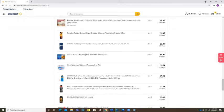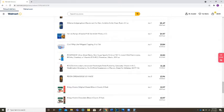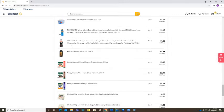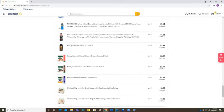Van de Kamp's breaded fish sandwich fillets, that was an Ibotta offer. The Cool Whip was an Ibotta offer. The Powerade Ultra was an Ibotta offer, as was the Bolt 24. These will just go in the refrigerator and they'll get stuck in the cooler for one of the weekends at baseball. If my son doesn't drink them, another child on the team will. The Rain is by Monster. So this is an energy drink. I got 2 of the Dreamsicles and I got $1 back on Ibotta for those.